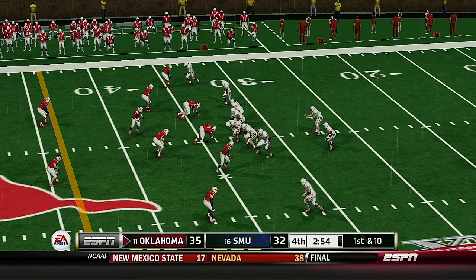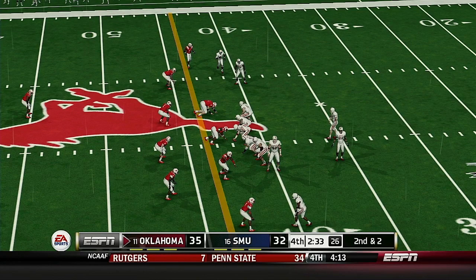Watch two. Set. Ready, 200 jet. 200 jet. Motion. Delivers to the halfback on the screen. Knocked out of bounds at the 45-yard line. Gain of 3 on the play. First down. Mike two.